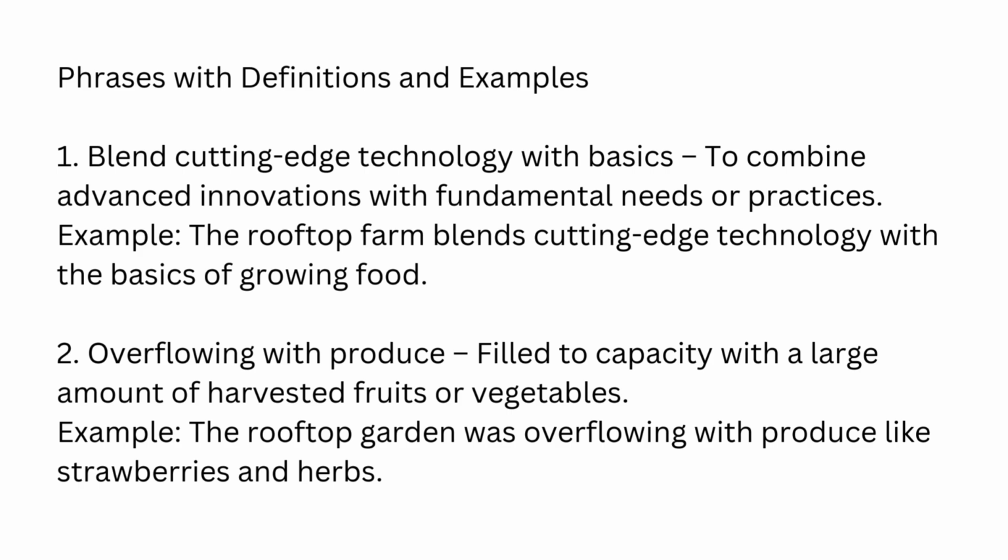Phrases from Parisian vertical farming, along with definitions and examples. 1. Blend cutting-edge technology with basics: to combine advanced innovations with fundamental needs or practices. Example: The rooftop farm blends cutting-edge technology with the basics of growing food.